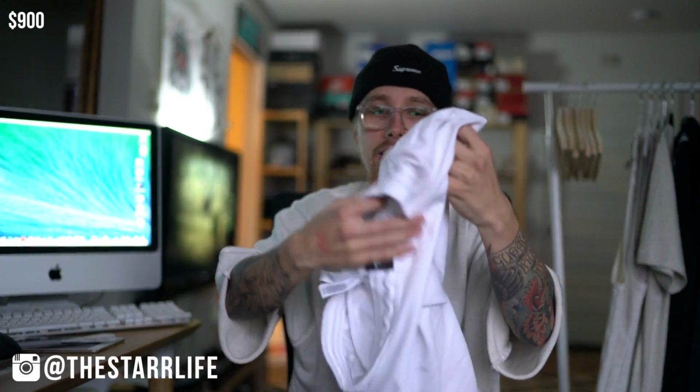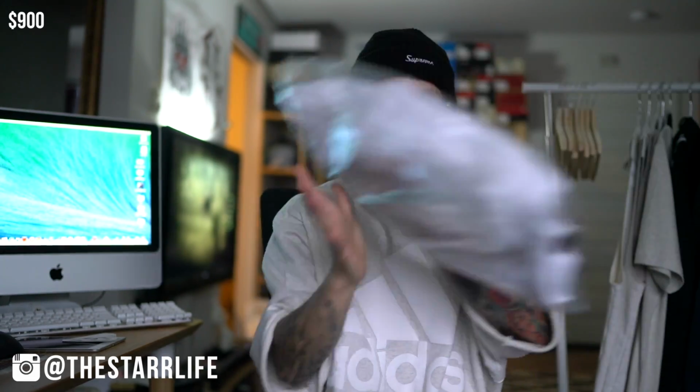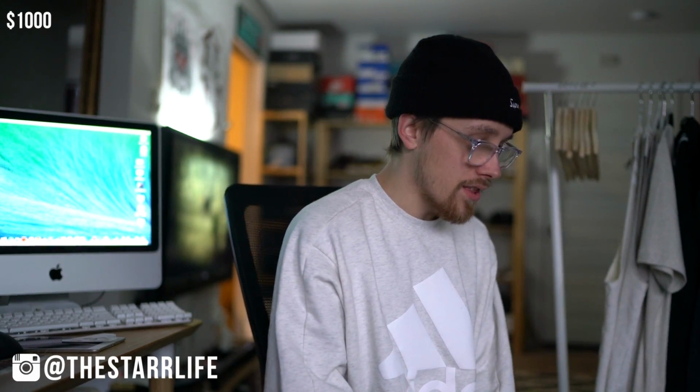Super comfortable. Then I got 2 more of these, and then I also have a pair of the triple white ones that I paid full price for. And I'll show you what those look like right here. As you can see, you got the white on white. So I paid full price for one of them. So if you take this and then the 2 Tyro training pant, that's another $100. That would put the total at $1,000 right there, I believe.